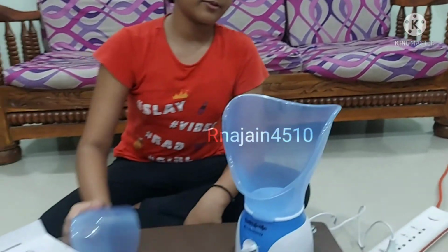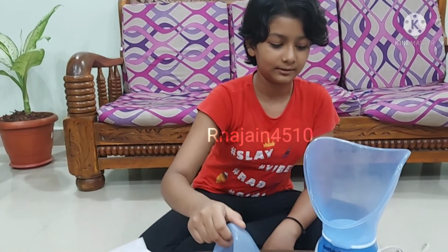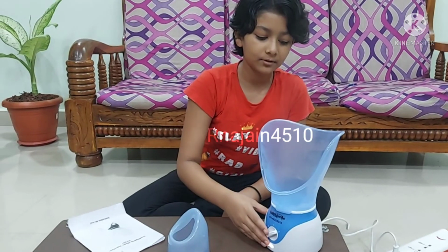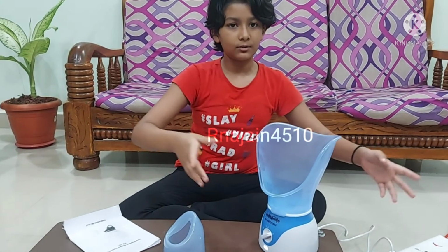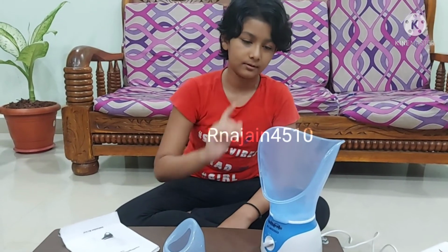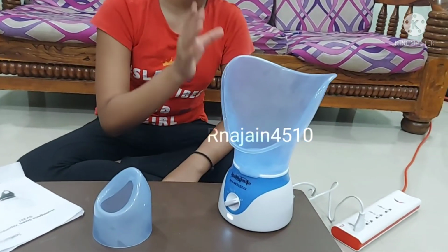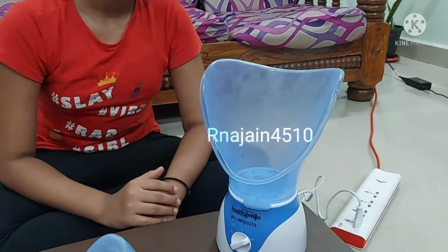If you want for cough or cold, then you could keep this in. If you don't want, then you could remove it also. It has auto cut feature also, and if you are using for face, then you could keep your face on this, and then for better use, you could use a towel to cover yourself and the vaporizer for the face and nose. And it has auto cut features. After 15 minutes, it will stop heating. It will turn off automatically.